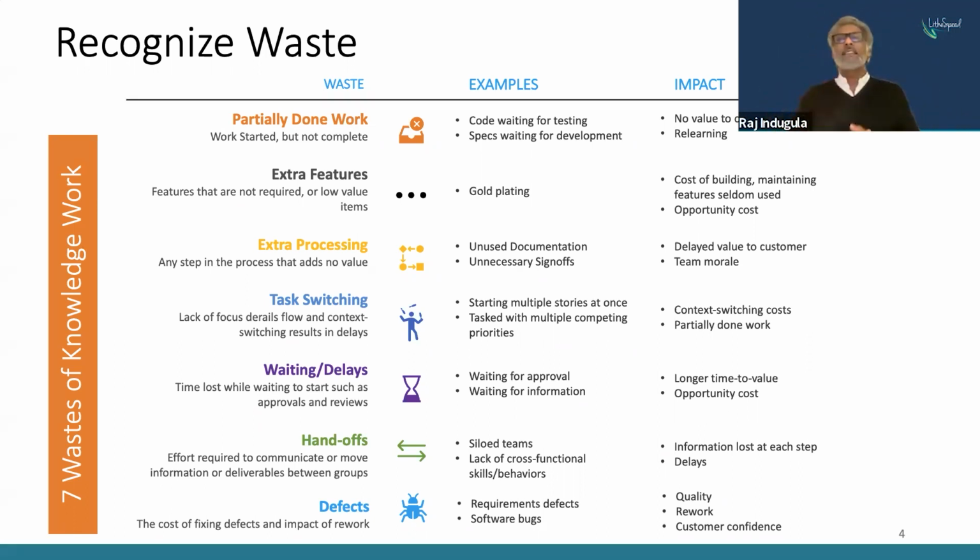So these are the 7 wastes of knowledge work. Of course, I gave the examples of software here, but you could think of applying these categories to even non-software work. Typically, I think you'll see that these 7 broad categories can help you categorize the different forms of waste that you may see in your own context, even if it's not software delivery.